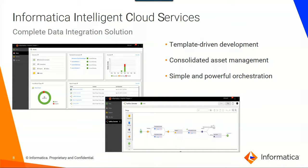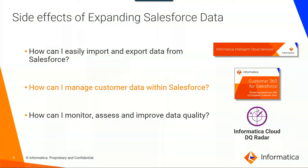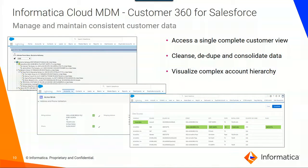So here's what we just demonstrated. You've seen some of the screenshots. Another common side effect of an expanding Salesforce is how can I manage the customer data within Salesforce? So we have a product called Customer 360 that you can see a single complete customer view. You can cleanse and dedupe data as it's coming in at the point of entry, but also there's back-end processes that are actually run so that it can be done in the background. And you can also visualize a complex hierarchy which provides it a more business-centric view to you as the customer. So it's something beyond the Salesforce accounts and associations. So let's take a look at how this looks.